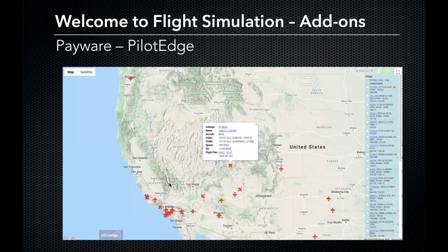Another payware I like to recommend is Pilot Edge. If you're serious about communication proficiency, Pilot Edge is for you. Personally, I have come back from being a rusty pilot in real life, and communicating with ATC or a towered airport seemed just as daunting to me as flying that busy pattern or getting back into flying. Pilot Edge was helpful for me to get online, talk to active pilots and active tower operators, and get over that concern of it's a real human, I want to use the right terminology.